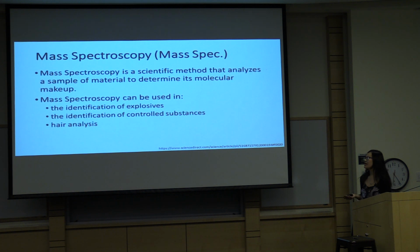Mass spectroscopy is a scientific method that analyzes a sample of material to determine its molecular makeup. Ionization of the sample can be used to separate the compound into its individual ions, and this allows us to analyze and categorize those ions to determine the molecular makeup. Mass spectrometry can be used in the identification of explosives, controlled substances, or in hair analysis.